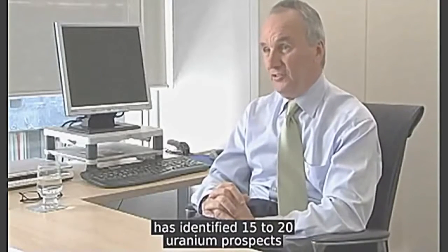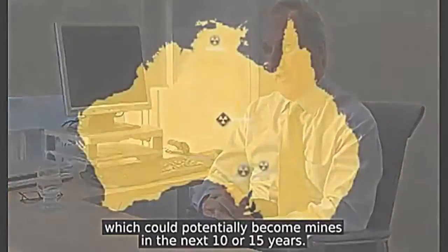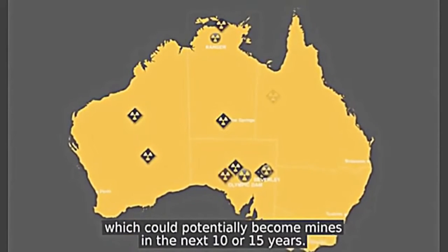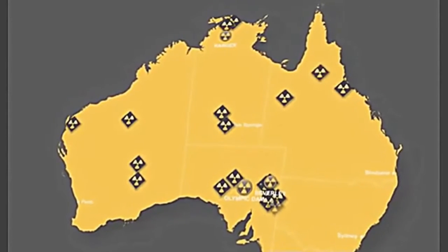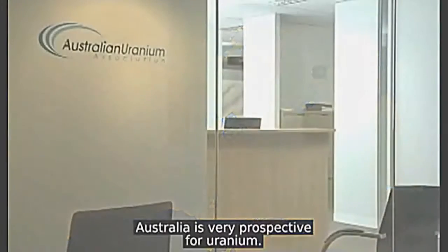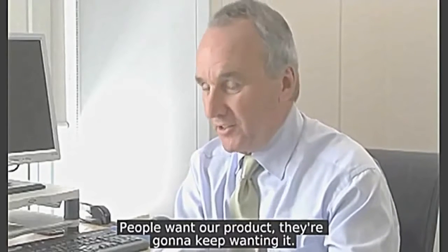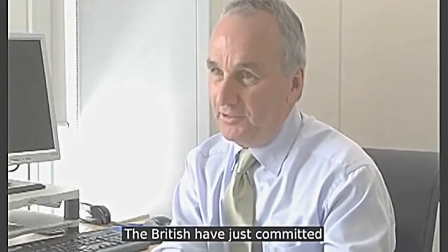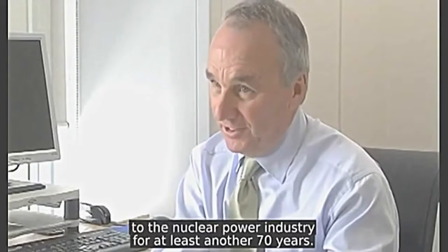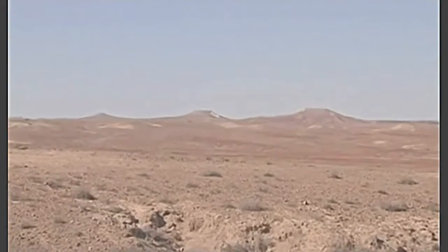The Australian Bureau of Agriculture and Resource Economics has identified 15 to 20 uranium prospects which could potentially become mines in the next 10 or 15 years. So Australia is very prospective for uranium. Australia is one of the world's major suppliers of uranium. People want our product. They're going to keep wanting it. The British have just committed to the nuclear power industry for at least another 70 years. So people want our product, and we can supply it.